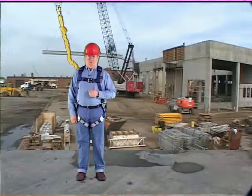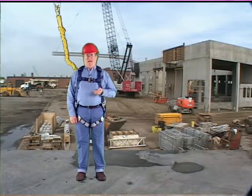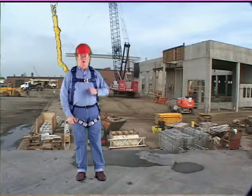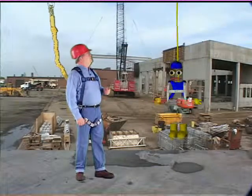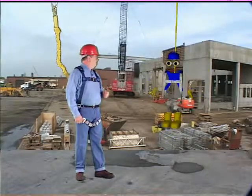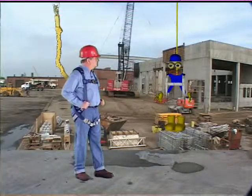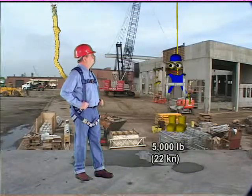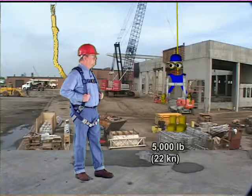The final component to your fall protection system is the anchorage point. Some examples include structural steel members, precast concrete, or wood trusses. Do you know what the strength requirement of an anchorage point is? I do. If it's not an engineered system, an anchorage point must be able to support a static load of 5,000 pounds for each person attached to it. So that's 10,000 pounds if 2 people are attached.